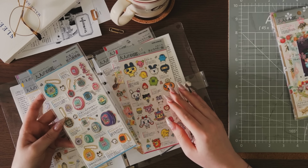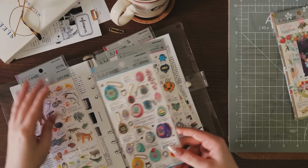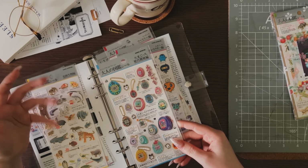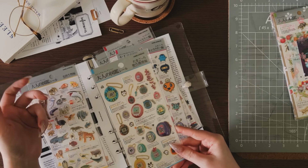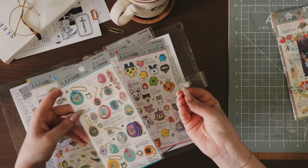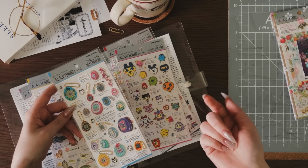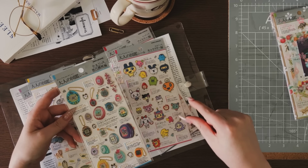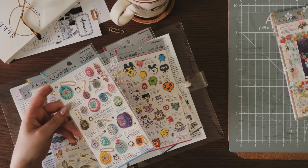If you want to see another Kamio sticker haul, please let me know because I think these are becoming a special interest for me. I have so many sheets. They're like £2 when you convert them, and then you can get them online. The shipping is expensive, but if you buy in bulk, then the shipping is worth it. And they bring me so much joy to use them in my days. At the end of the week, I love going through my stickers and choosing which little stickers I want to add to my pages. It's been a real true source of joy for me.